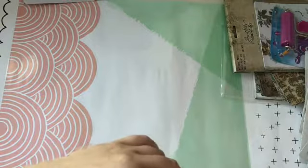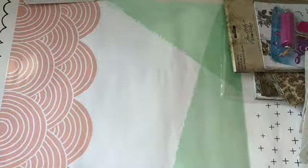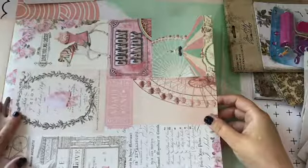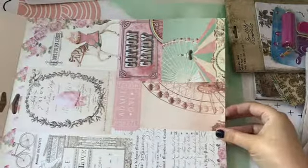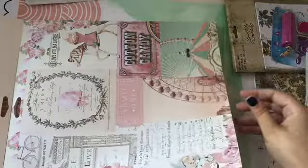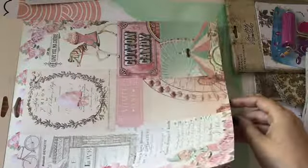And then he got me some big pads of paper. And this one is the Dulce one. There, I hope you can see all that. That one's really pretty, all the cut aparts.